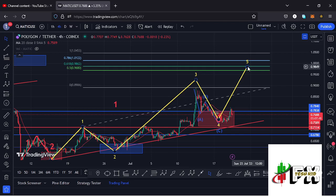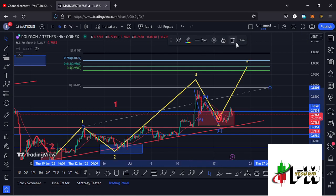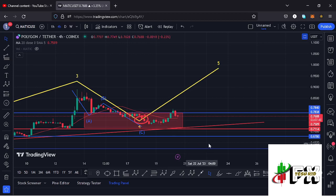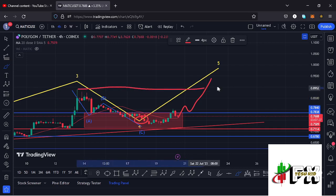So soon I'm expecting that Matic is going to give us another reaction of this target area, start gearing up once more, see a break above resistance at around the $0.784 mark, get a successful retest, continue gearing up, see a break above the high for the wave 3 at around the $0.89 mark. And the moment we manage to break above the wave 3 high, then that is enough confirmation that we are now getting impulsive in the formation of that wave 5, and maybe Matic can soon see a break above the $1 mark. And that is what I'm expecting on the short term.